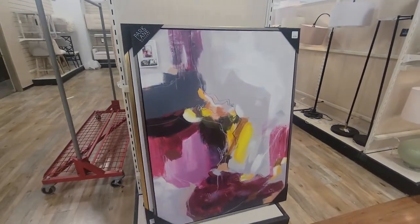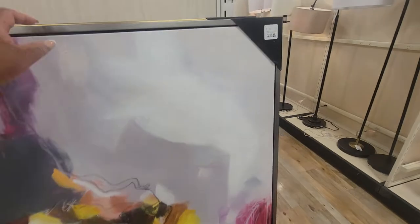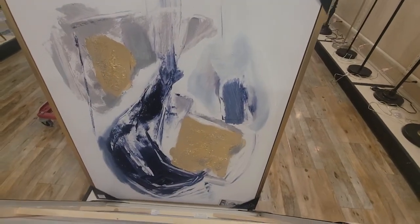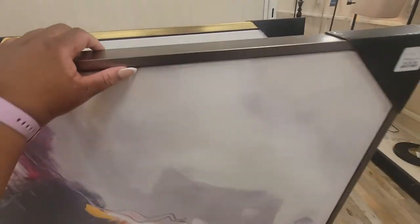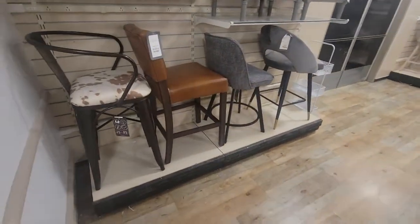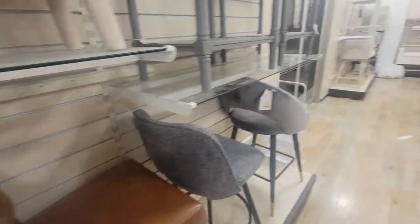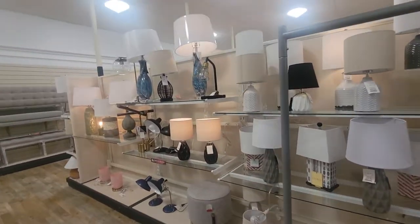Look at this. This is pretty. This is real pretty. This is $130. Park Lane. And there's the next one. That one is $130. Okay. You said Trina. Yeah, she's part of Trina. Look at this. $130. Okay. Some lamps.